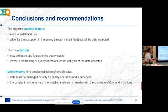And the main remarks for a precise collection of reliable data: the data, to me, must be managed directly by the quarry operators and supervisors. We need to check directly at the plant level on site before giving it to the administration, the office and so on, just to check it. And as I already told you, constant maintenance of the installed system is needed due to the dust and vibration.